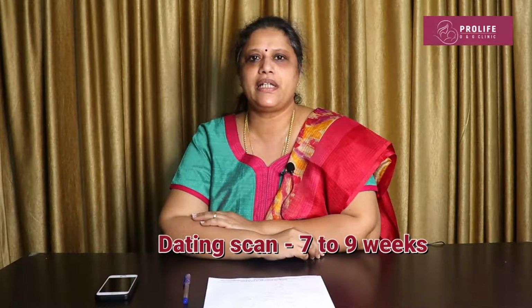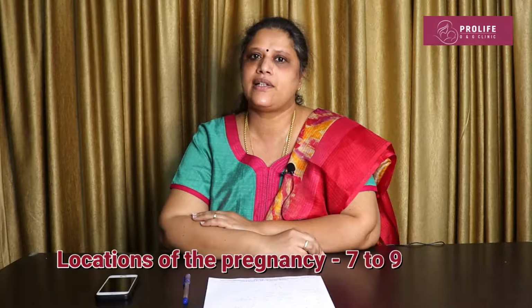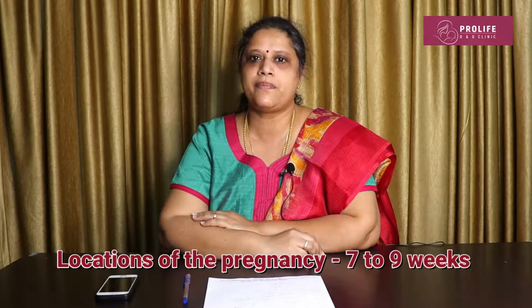Now let us go over when we start the first scan. The first scan is called the dating scan and it's preferably done between 7 to 9 weeks. Earlier, if indicated, for example if the patient has pain or bleeding, we can do it a little earlier. Around 7 to 9 weeks we can see the location of the pregnancy, the number of fetuses, and the correct dating of the pregnancy depending on the menstrual periods and the scan, and check for the heartbeat of the baby. This scan is mostly done transvaginally and usually takes about 5 to 10 minutes. It's a simple scan, nothing to worry about.